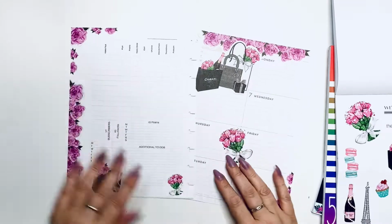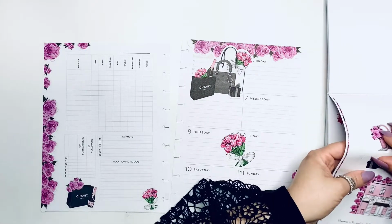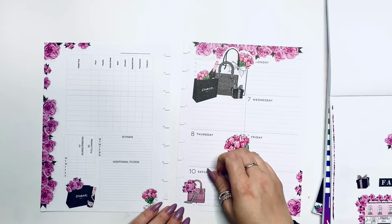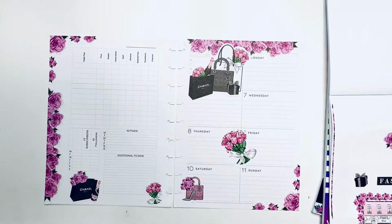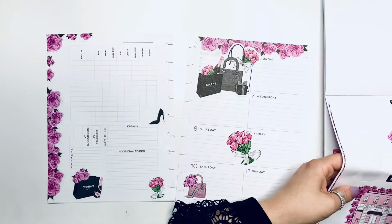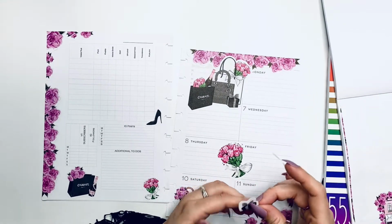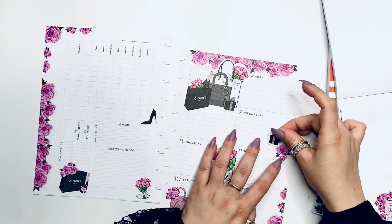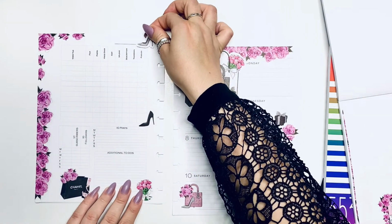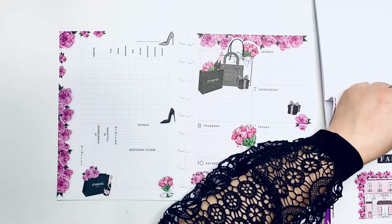Look at this. Oh my gosh. Bags and heels are definitely my thing. Okay, so I'm just adding a little tiny things to my page to make it look even cuter, because I really love it. I love these shoes. And then let's add Eiffel Tower right there. And then fashion.